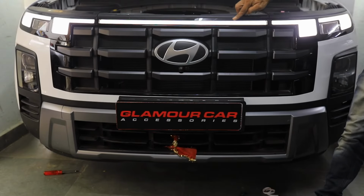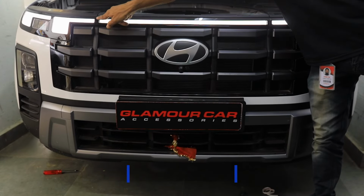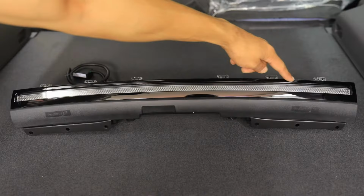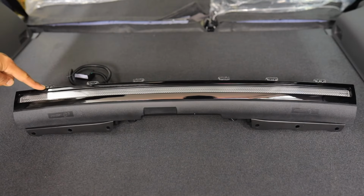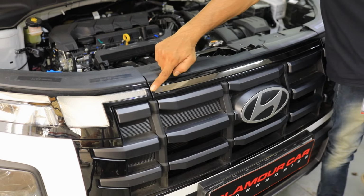We have also upgraded the exterior with a front bonnet DRL. These daytime running lights not only enhance the car's aesthetics but also improve visibility and safety on the road. They give the Creta a modern, aggressive look that is sure to turn heads.